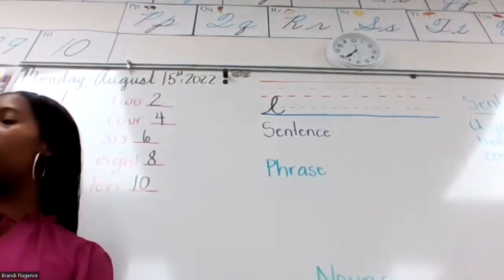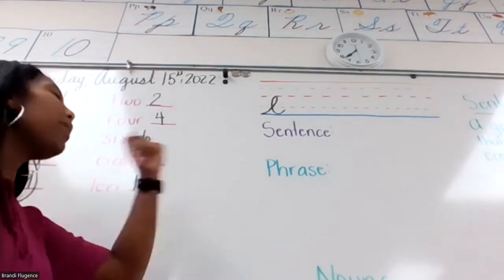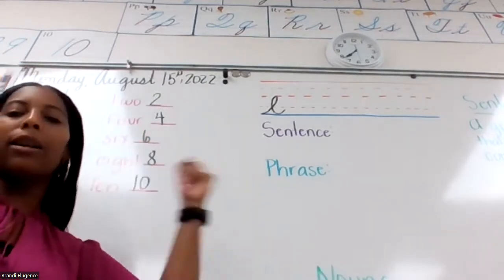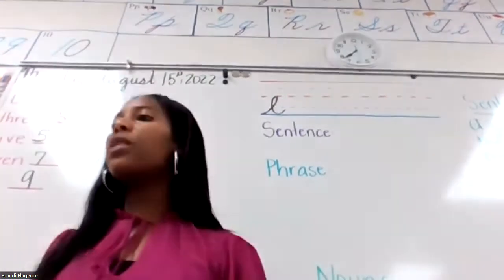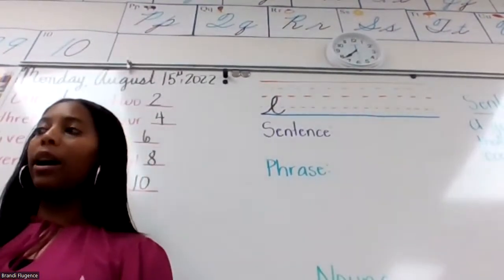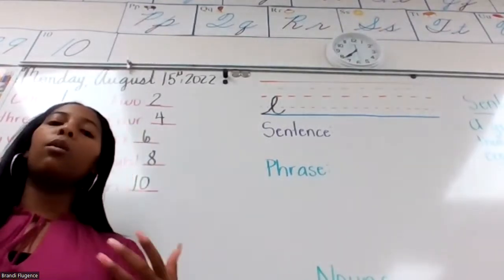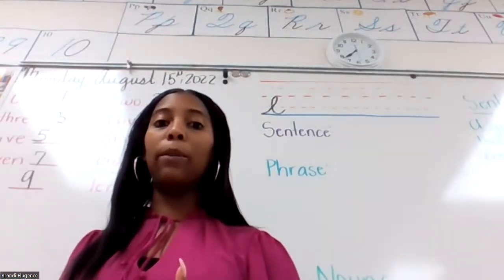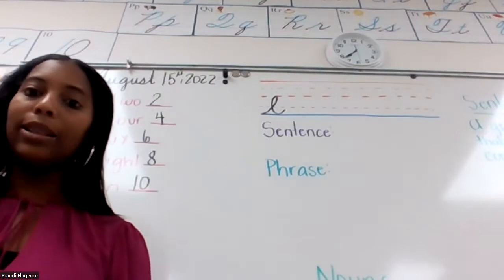I know Ms. Romar taught you all of the letters already. But this is just so we can get a second year of making sure we know every letter, how to write it properly. And also because in first grade, we start to write on loose leaf paper. So you have your line paper right now. But eventually, as we get further into the school year, we're going to move on to loose leaf paper. And because of that, we have to know how to write the letters even without the lines, okay?